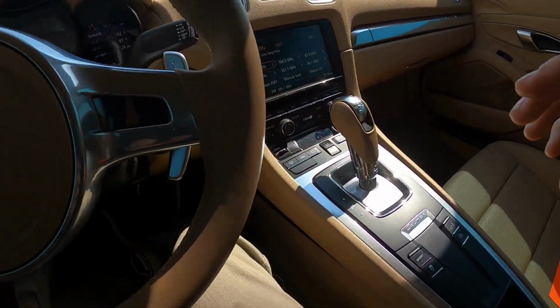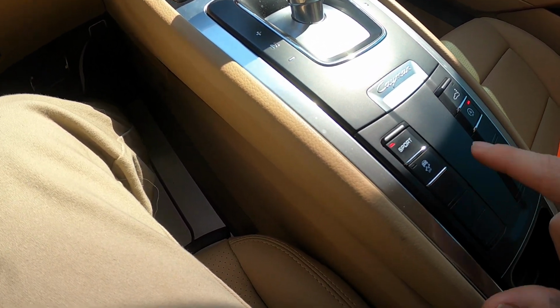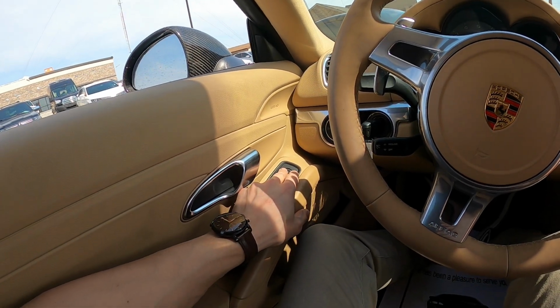Alrighty, let's go have some fun. Let me just show you a little bit of the interior before we go into anything. Gotta put it in sport mode. Turn auto off. AC, can we just turn everything off? And we're gonna open the windows because that sounds freaking fantastic.